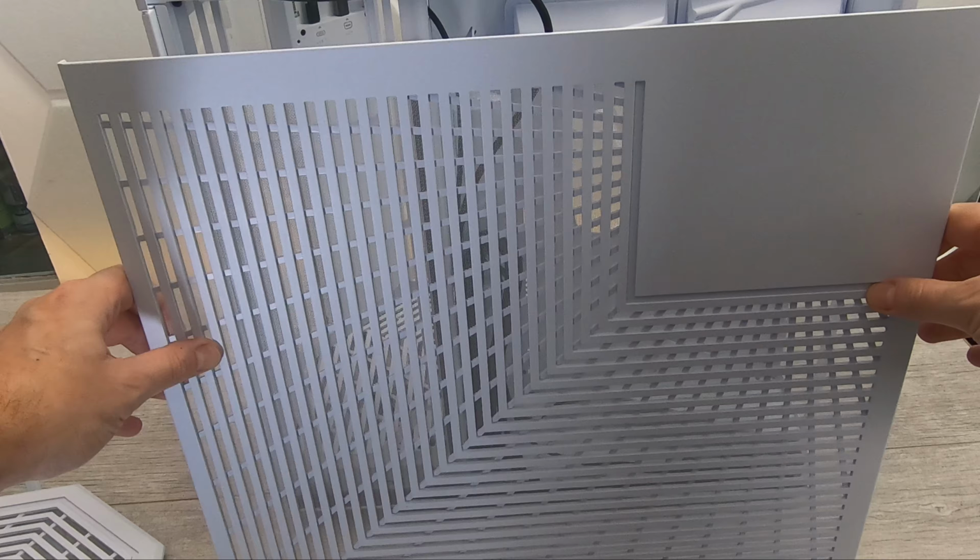And just to show you, I'm going to go up the top here, pop this panel off as well, and everything just comes off. Another thing I love about this case is this really unique vent design. It's fairly efficient, but it just looks absolutely amazing. And the one thing I really like is that they've managed to include it everywhere in the case. So you've got it down in the base here, and also on the rear panel. How cool does that look?